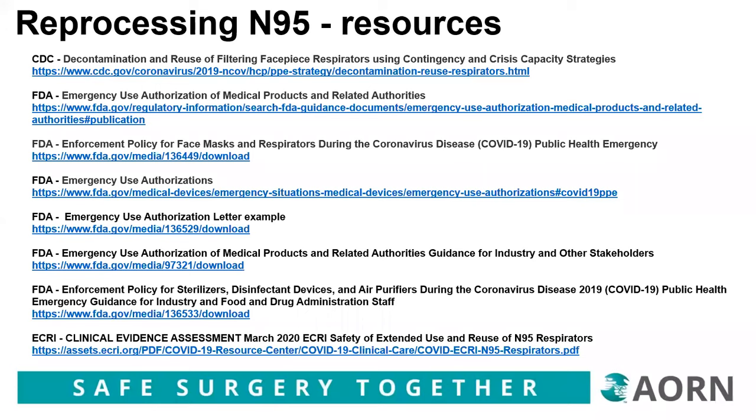The CDC guidance does state that vaporous hydrogen peroxide, ultraviolet germicidal irradiation, and moist heat are the most promising decontamination methods. If filtering facepiece respirator decontamination is considered, these methods do not appear to break down the filtration or compromise the respirator. However, many of these methods can only be used for limited times.